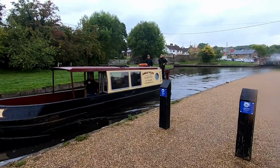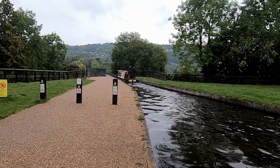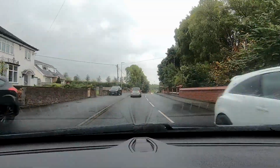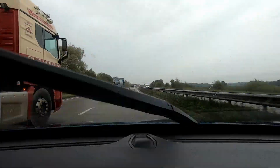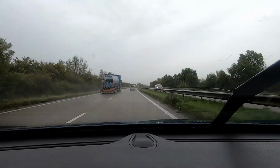We haven't had breakfast yet, so let's go and find somewhere for food. I think they're in for a bumpy side ride. Right, we're heading out of Trevor now, and we're looking for somewhere, probably a service station en route back, for something to eat. Looking at these weather conditions, it seems fortuitous that we're actually going home today.